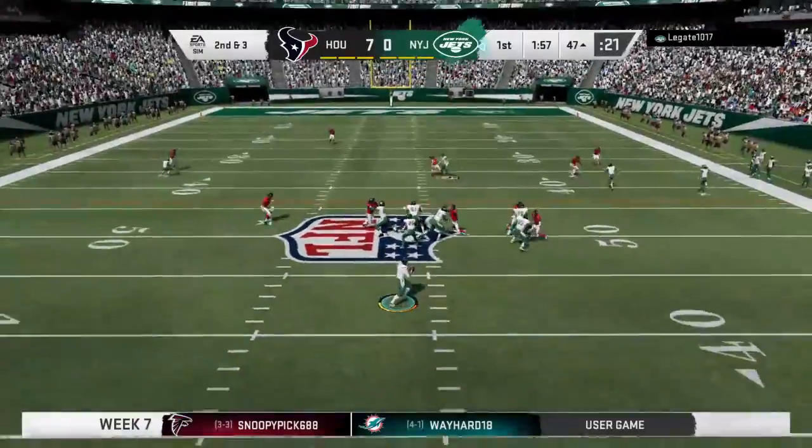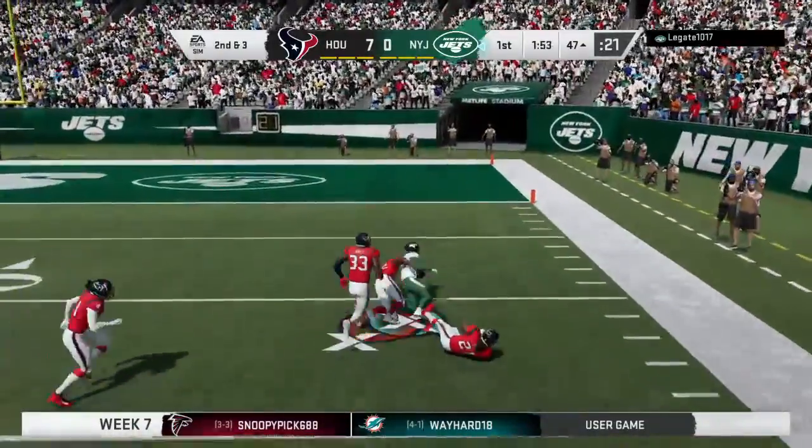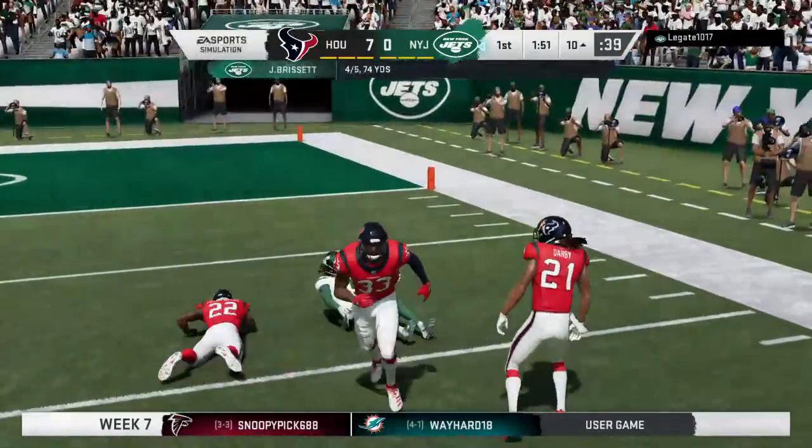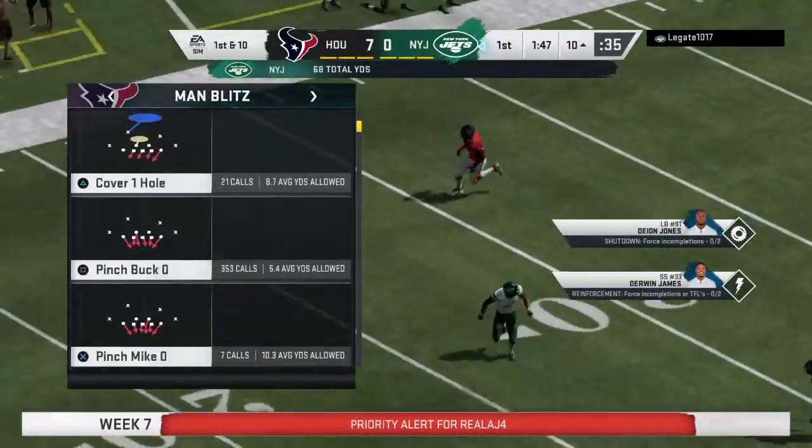They go play action with Brissett. He's going to sling this deep downfield. This is caught inside the 15. And he's taken down, but not before reaching the 10-yard line.